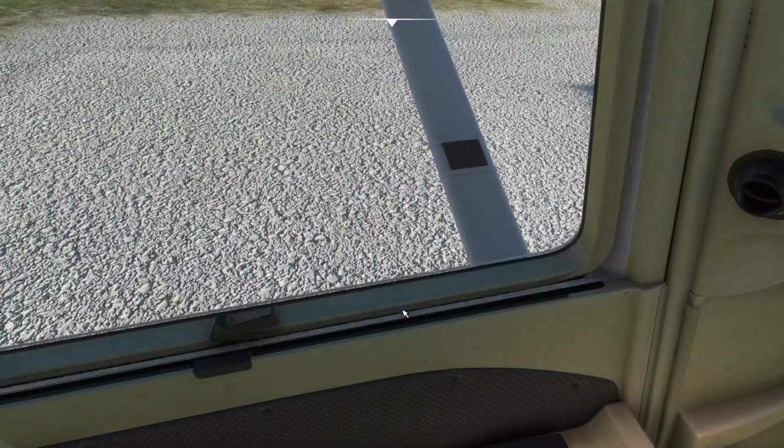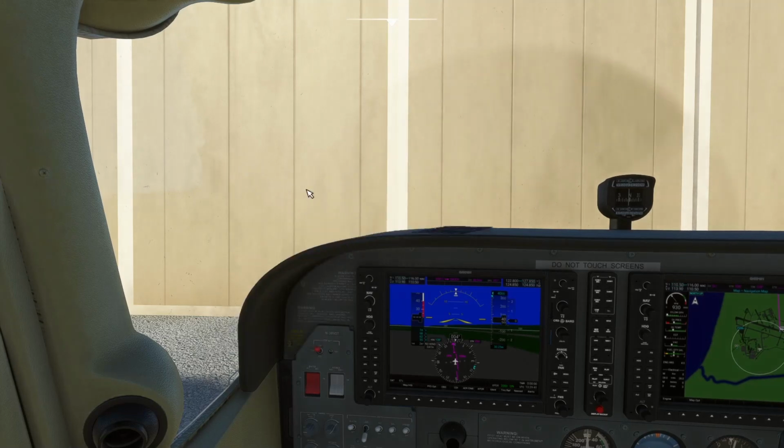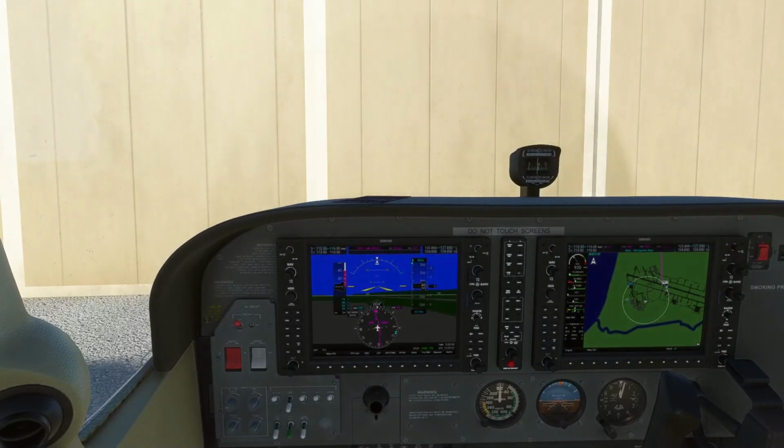Alright guys, ready to taxi here. Okay, so we've got our taxi light on, our strobe lights on, navigation's looking good. Alright, set our trim before we forget, but we'll do the run up and we'll have it then. So just spin a U-turn out of here.